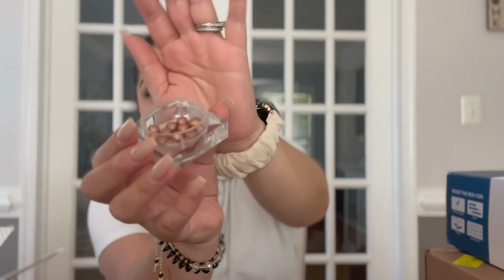I really, really liked this bronzer. This is by Wet n Wild. Let me see. I don't want to drop any. But it's just time to go. I haven't used it. It was gorgeous. I didn't want to get rid of it. It passed a couple of declutters, but now it's just time to go.